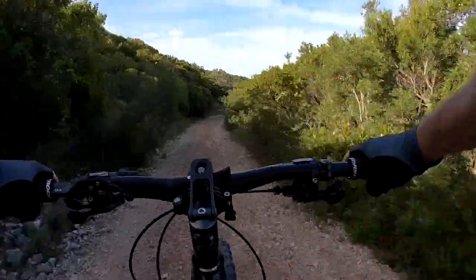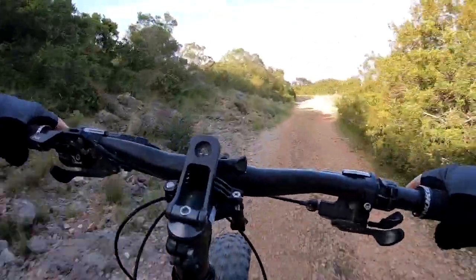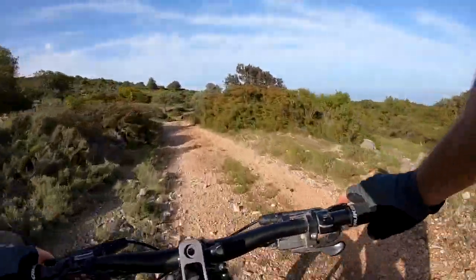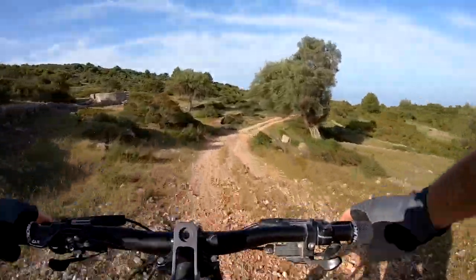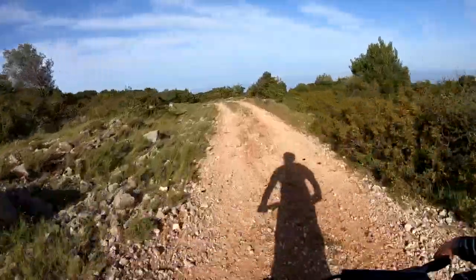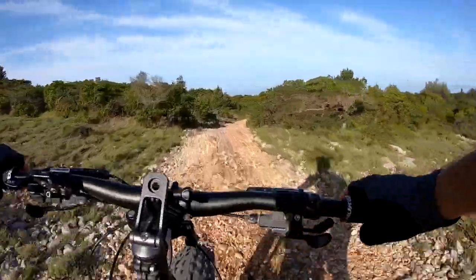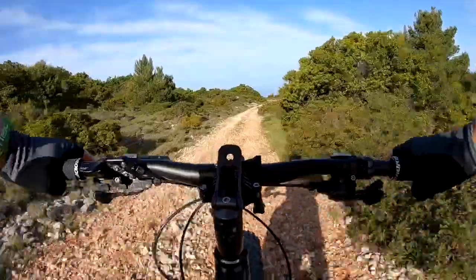Right, got the knees bent, elbows out. Just keeping it rolling. Knees bent, elbows out, and round we go. Nice. Oh, it's a bit loose just here. Just try to take the straightest route possible.